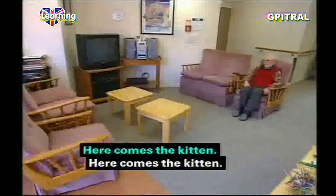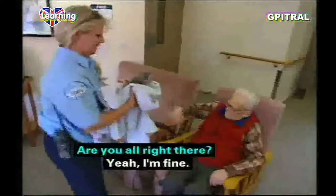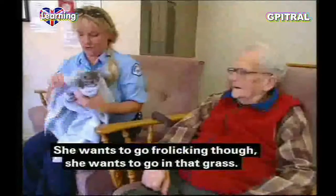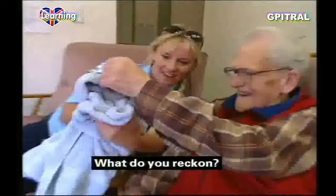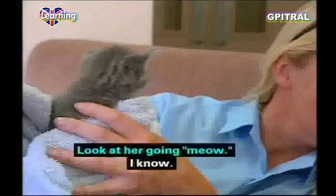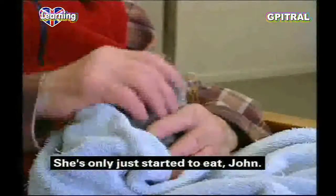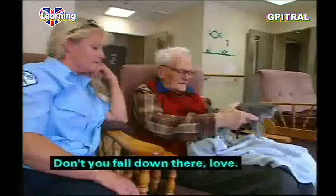Here comes the kitten. Here comes the kitten. Oh, look at that. Yeah. Oh, you right there, huh? Yeah, I'm fine, honey. Now she's gonna go frolicking though. She wants to go on that grass. Hello, little. What do you reckon? Nice little pussy, eh? Little girl called Josie. Oh, Josie. Look at her going meow. I know. Yeah, look. She's just going to go off. Hello, little one. She's only just started to eat, John. Oh? She's only just started to eat. Is it? Yeah. Like your paw down there, love.